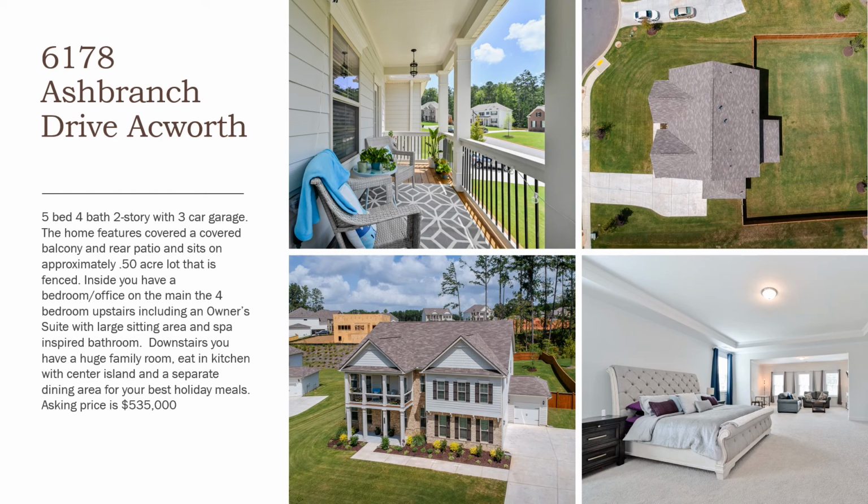And then this one, 6178 Ash Branch Drive in Acworth. Can't say that today. Acworth. And it's a 5-bedroom, 4-bath, 2-story, 3-car garage. The home features a covered porch, as you see there in the photo. We also have a covered balcony, covered patio on the back, as you can see in the secondary photo, like the little roof that comes off the back, and the fenced backyard is the covered patio.